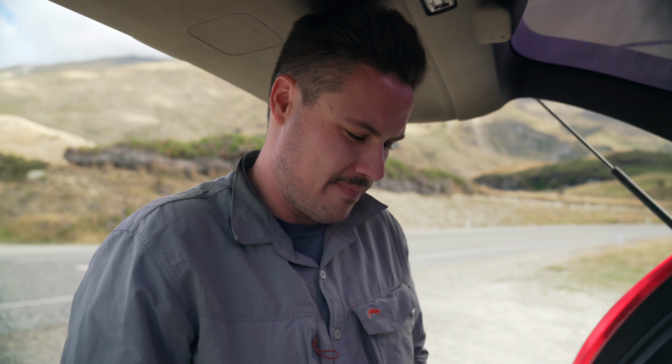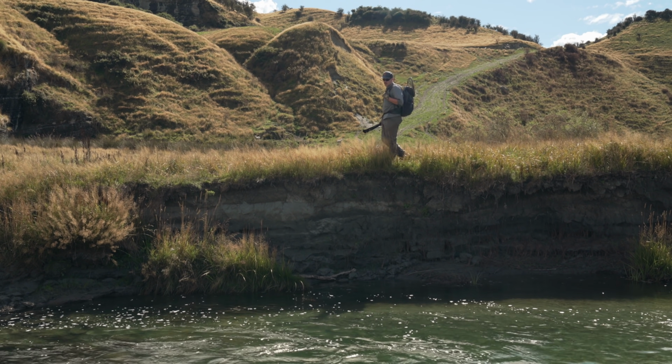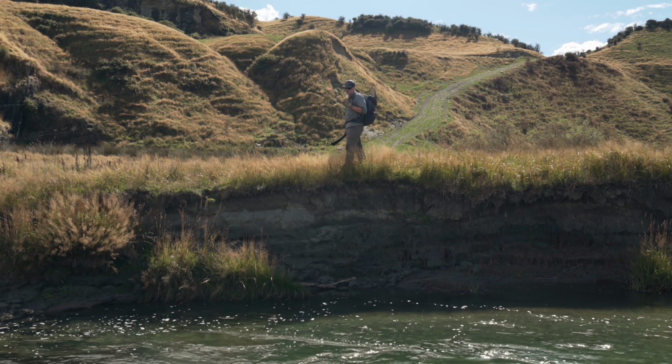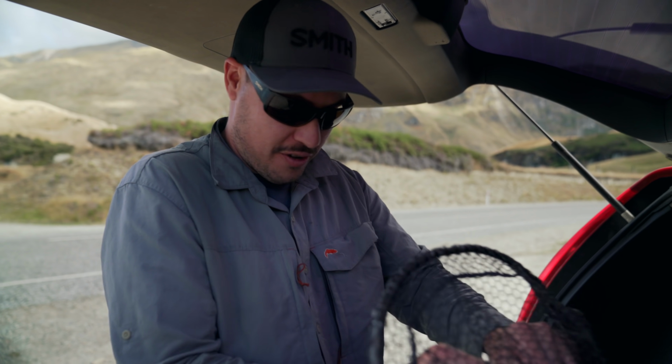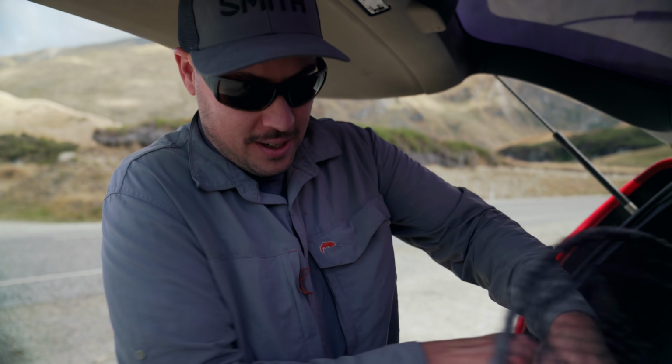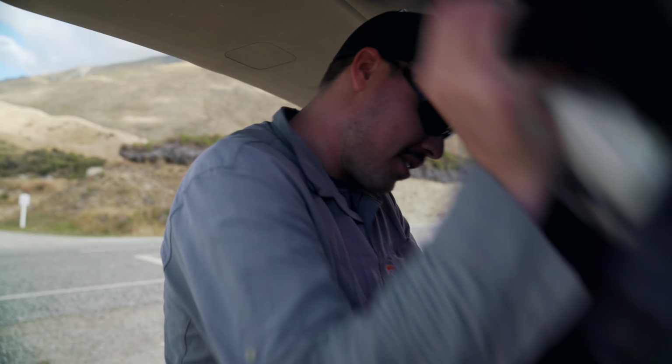So down south, we don't just stand in a pool and chuck it in and hope for the best. We walk and we hunt each individual fish, and until we find them we don't stop or start casting. So watch and observe before you just jump in, otherwise a lot of the fish will be right at your feet. If you just jump in and go for it, you'll probably spook most of them away. Yeah, I'm definitely really good at that.